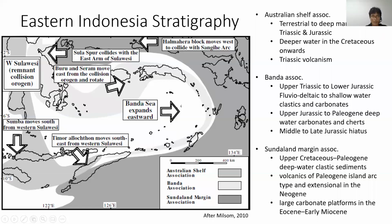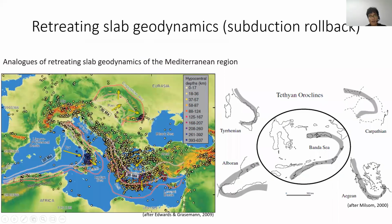And he also compared that with other retreating slabs or subduction rollback around the world. So we can see that the Banda Sea has the arcuate shape, which is one of the characteristics of subduction rollback. And we can see that here is the Tyrrhenian, and then we also have the Carpathians. So basically the trench movement is going to the arcuate shape in here.